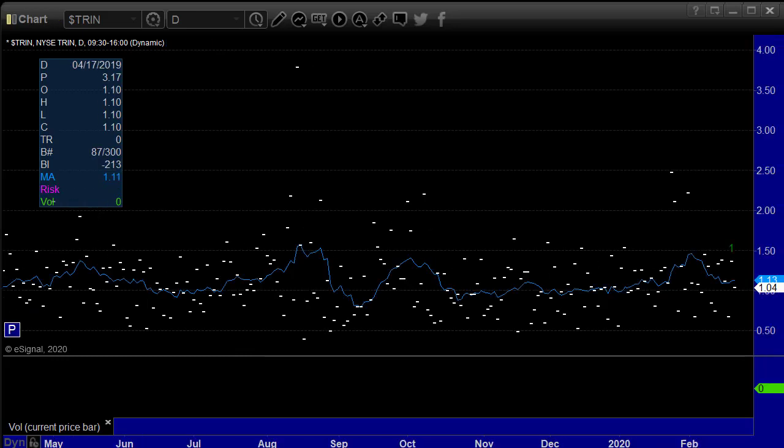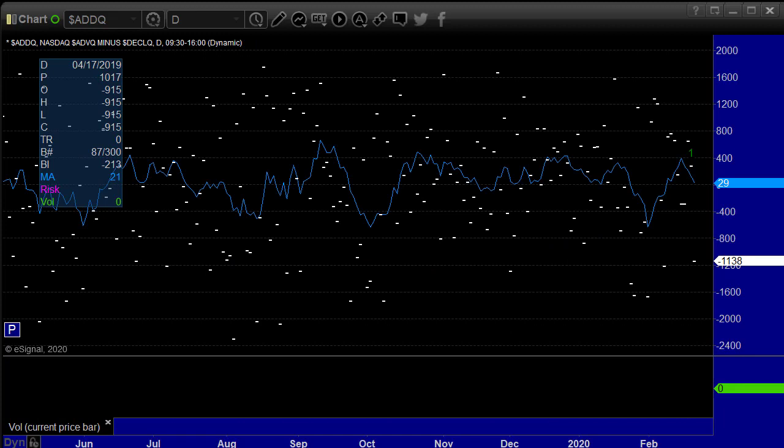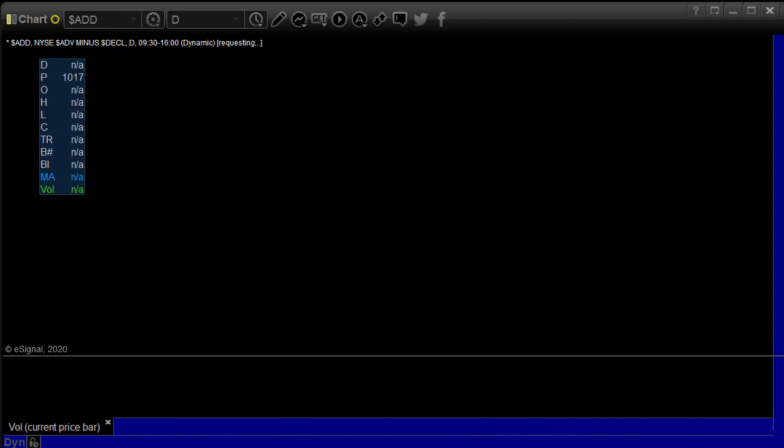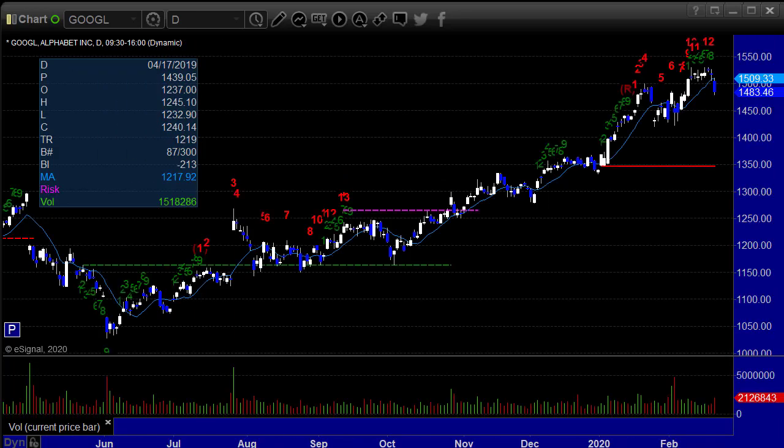Trend 1.04, that puts the 10-day at 1.13, so that's not a signal for us. Remember, options expiration was Friday, so 2.74 trillion shares, which is higher than we've seen, but remember, a lot of that is the options expiration volume, which is not real. NASDAQ advance decline ratio, negative 1138, so more stocks down than up by a lot. On the New York, negative 1147. Fourth worst day of the year so far.